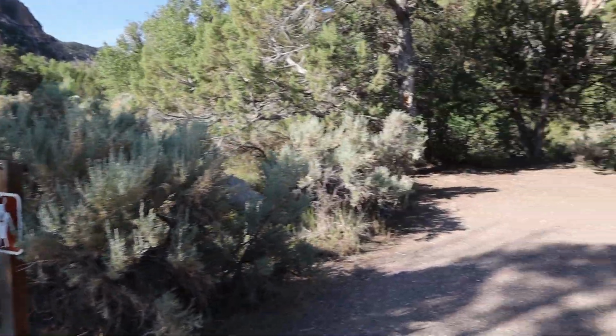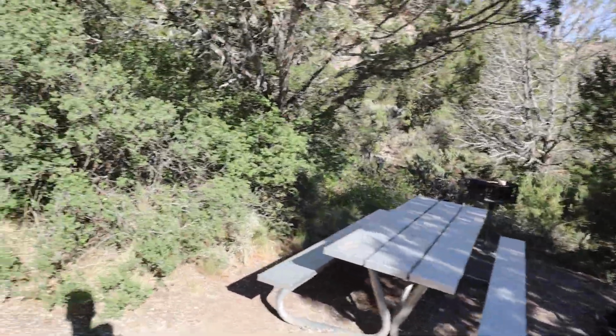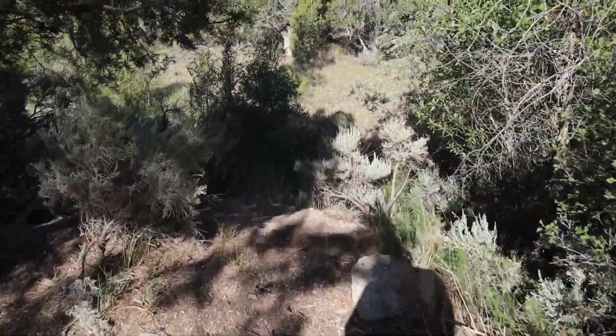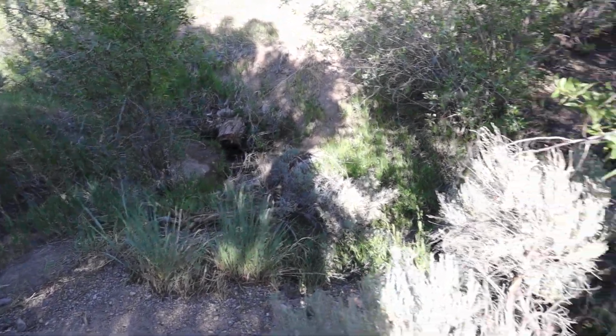Right, site 4, another smaller one. These single digit ones seem to be smaller, but this one, it'd be good for a small tent, but it's actually pretty cool. I just saw a rabbit back here and there's a stream that goes through, so not a bad campsite if you got like 2 people in a smaller tent.